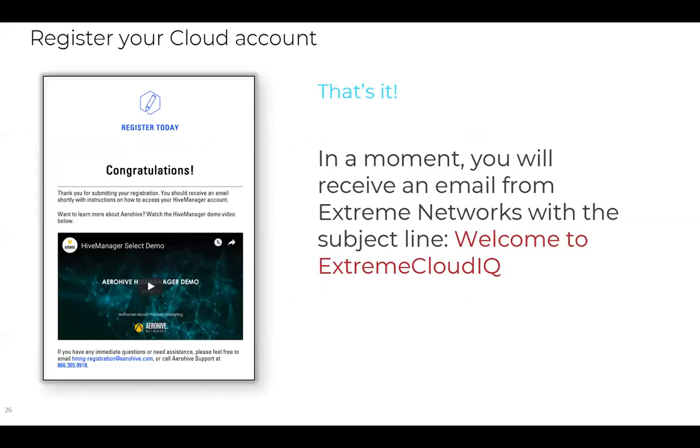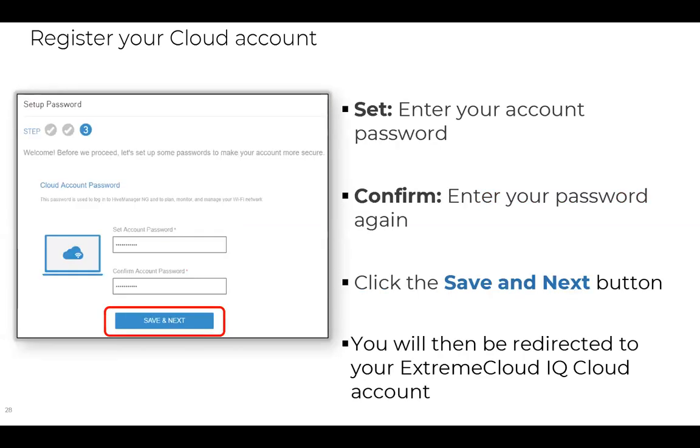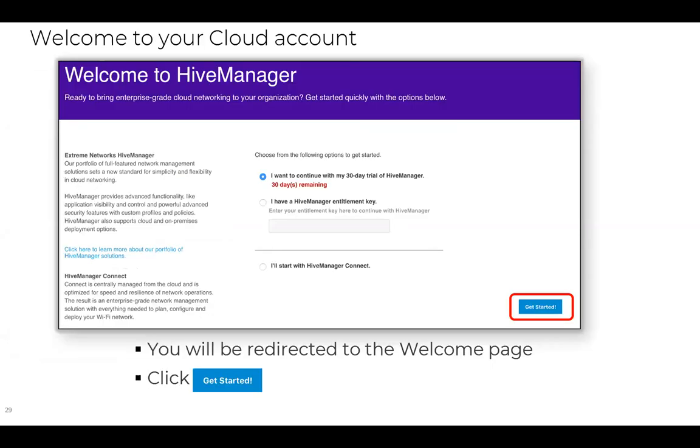You will get a welcome note that you are registered on the cloud, and from now on you can use it. Of course, you should then set up your password. And well, that's it. But this is quite an important slide.